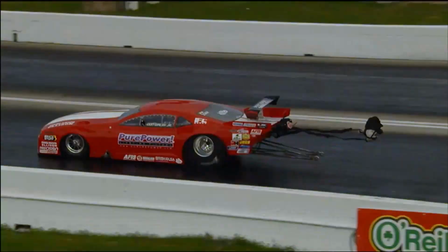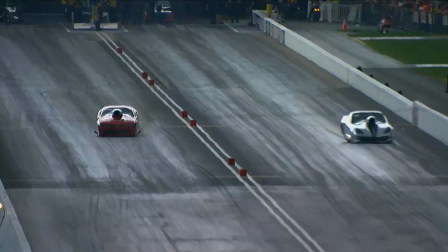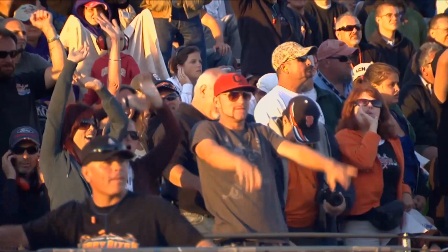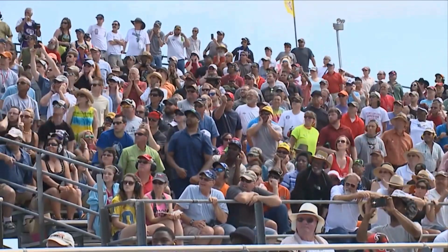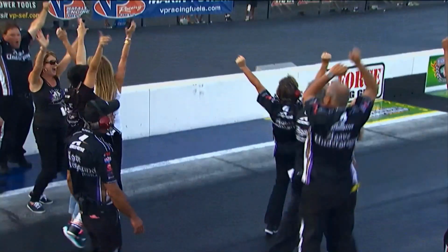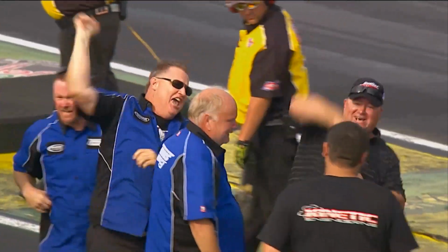Whoa, how about Don Walsh had a wheelie going 400 feet? Oh, Bob Ram gets loose and tags the left side wall. Billy Glidden earns his first. Victory for Bob Ram. At the finish line, Mike Knowles. Here we go. Rick Snake takes the Pro Mod title.